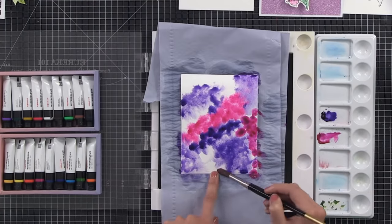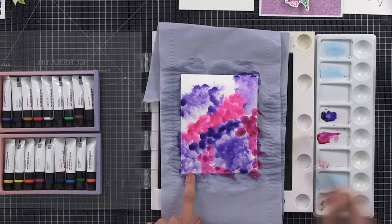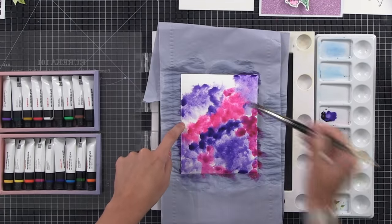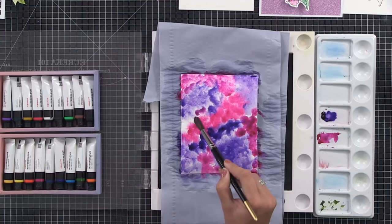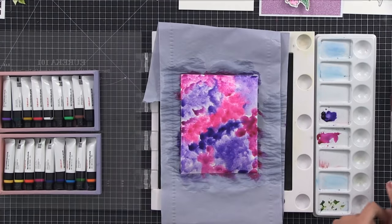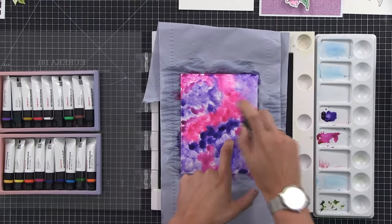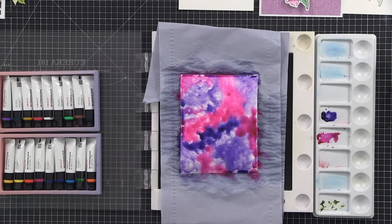And when I've got the colour down, I will spritz it again with my water. There we go. And just let it work its magic. So I'm just going to dry that off slightly. I don't want it to be completely dry because for the next technique it does need to be a little bit wet.